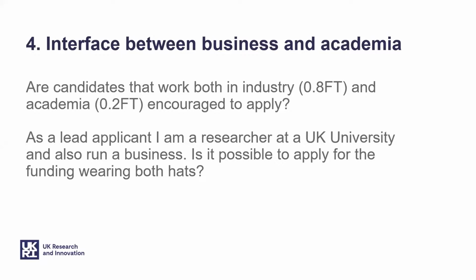and it's up to you to make a really strong case for that. And then the next question, as a lead applicant, I am a researcher at a UK university and also run a business. Is it possible to apply for the funding wearing both hats? Firstly, thank you for joining us, because you're a very, very busy person to do both of those things. But you will need to identify one organisation that can host you for the fellowship. So either the university or the business must be your primary host, but that doesn't prevent you working at both the university and the business. You will just need to identify one host, and they will really need to back your application. So it's possible, absolutely, but you will need that primary host.